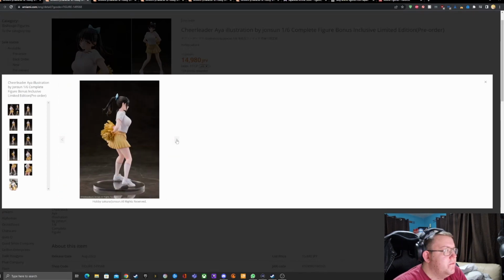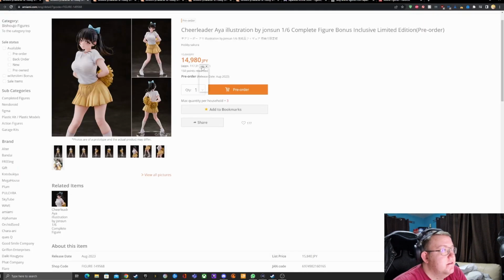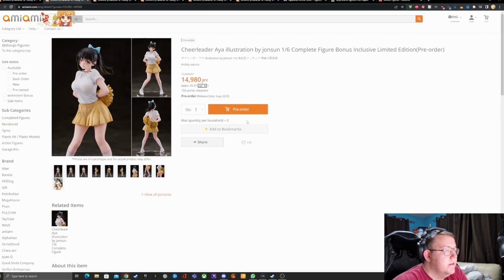It's a very simple figure. You might like it. For the price, it's not too bad. So it's £95 in the UK. So that's not too bad of a figure.